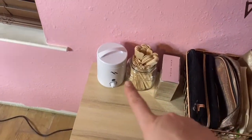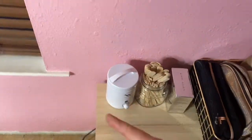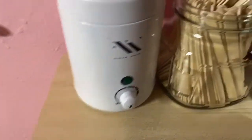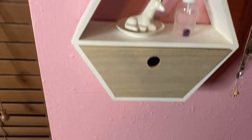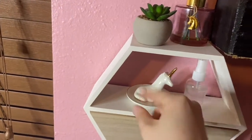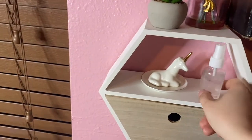Right here is my home wax stuff, because I wax at home all the time. So yeah, shout out to Nova Wax. Right here is my incense, and then this is where I throw random jewelry when I just don't feel like putting it away. This is my moon water here. I have jewelry in here. I have jewelry in both of those as well.